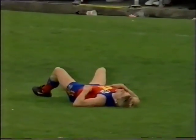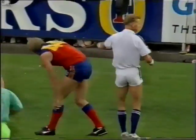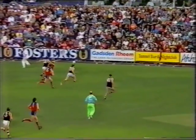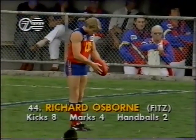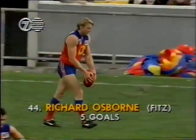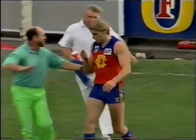Was there interference to Osborne? Yes, there was, says the umpire. And Osborne, who's already got 5, has got this free about 35 metres from goal. Possessions for Richard Osborne. A very important kick, this one, Greg. So far he's kicked 5 goals, 1. They trail by 17 points. They now trail by 11.